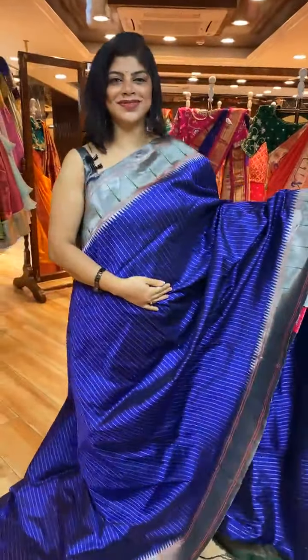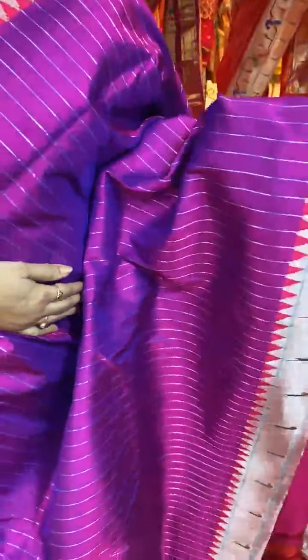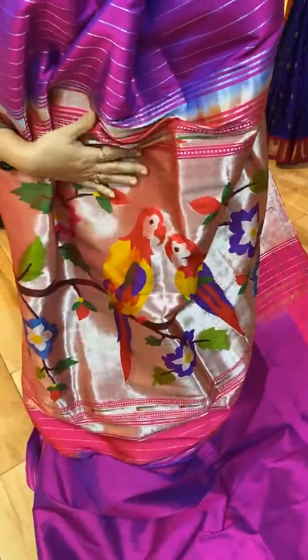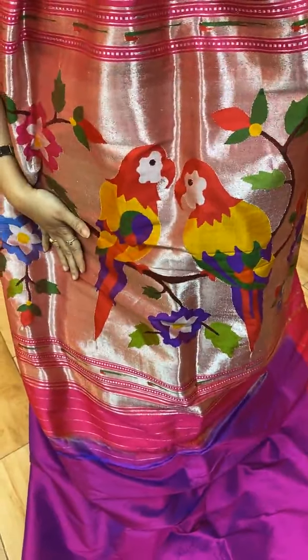Next saree. Our collections today are really stunning. All the colors are so good. Beautiful purple with zari stripes and mud lines. Single munia border with temples, contrast pink color. Purple and pink is an outstanding combination. This is the pallu, colorful flowers with a beautiful parrot. Look at the parrot, how cute it is. Very lovely.